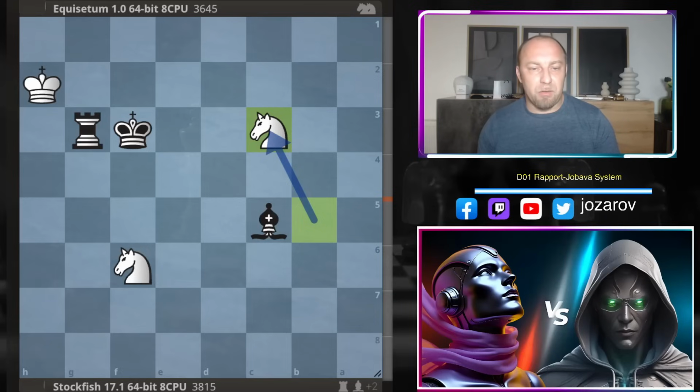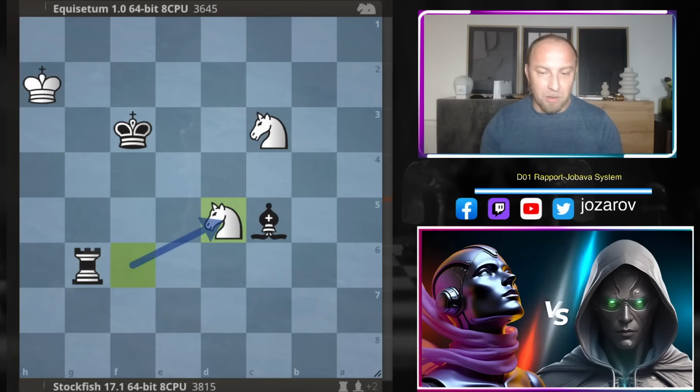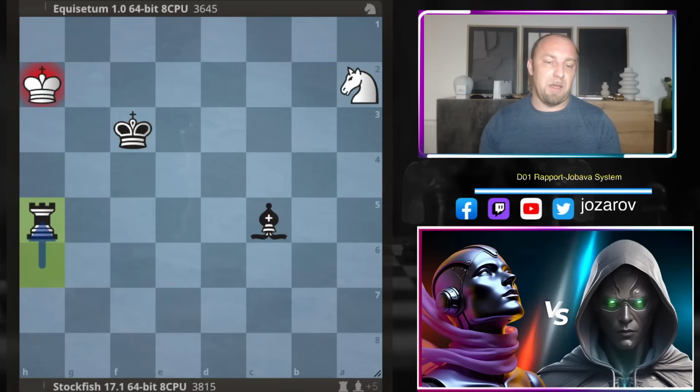White is desperately trying to get some pieces into the game, but now the killer move is rook to g6 with the threat of rook to h6 checkmate, because if you try something like knight to d5, then this is immediately a checkmate because this square is taken by the bishop. So after rook to g6, knight to h5, now this knight gets pinned, and now after rook to h5, it was again the same checkmate pattern. So after 87 moves of brilliant chess, Stockfish won its game with the black pieces against the Jobava Rapport system.